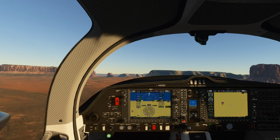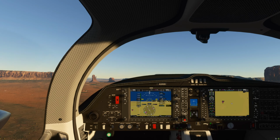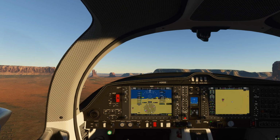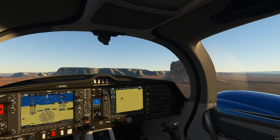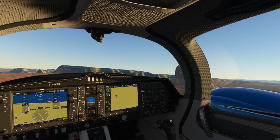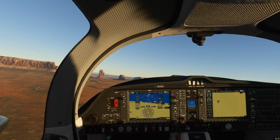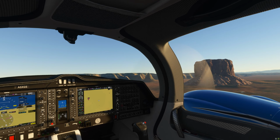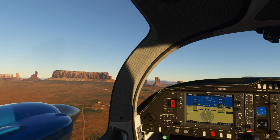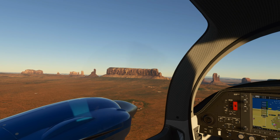Seems like I should be going faster. I'm in the yellow. It takes a while to get going. So all these monuments have names. I haven't learned them all, but Monument Valley, Utah, and Arizona. It's right on the border. Just gorgeous.